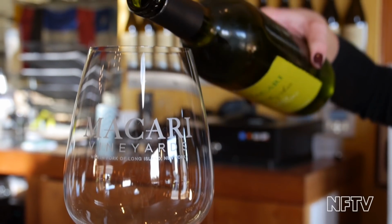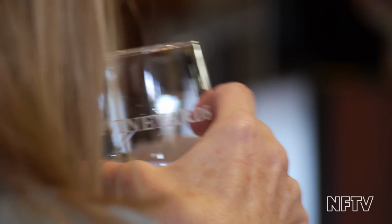One of the reasons that I love the early wine and makes it so unique is because it's Chardonnay. And out of the 30, 40 some odd wineries out here on the North Fork, I don't think anybody makes a Chardonnay quite like it. This is definitely one of our highly anticipated wines.